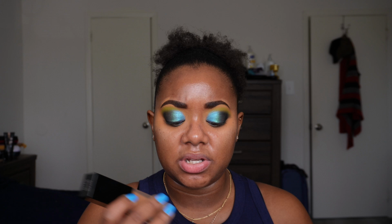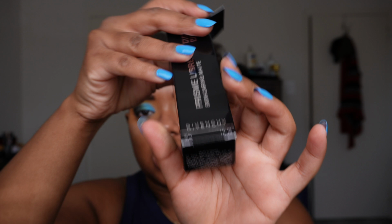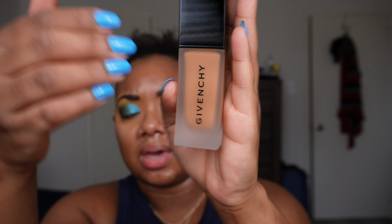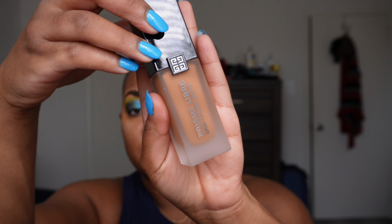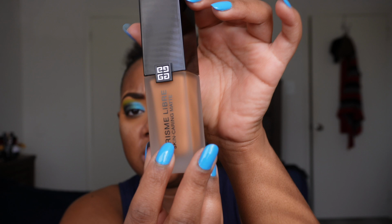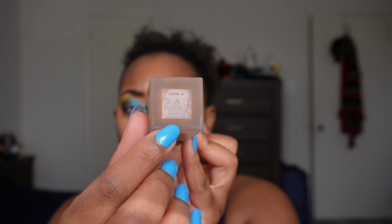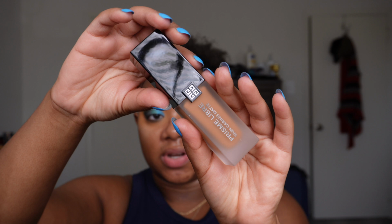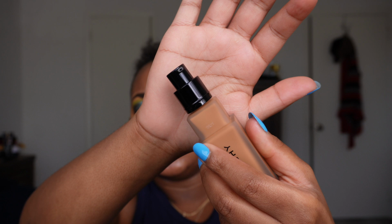Okay, let's get into the foundation. So it comes in pretty basic black packaging. You have the name in the front, you have some product details all along the box, and then when you pull out the foundation, this is what it looks like. So here you have the Givenchy name written, but this is pretty much the front of the foundation. You get a really nice frosted glass bottle. You have the name of the foundation here, and then you have the shade details on the bottom, and then another logo on the top. This is very weighted. I will say it feels quite luxe in my hands. I am super duper excited by just the look and the feel of this. Feels very, very, very high end. Once you pop off the top, you do get a pump here.